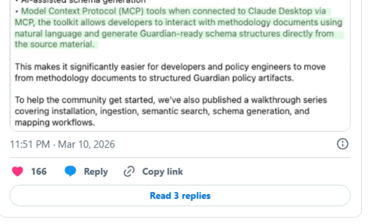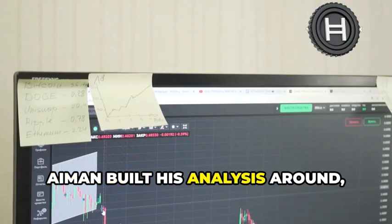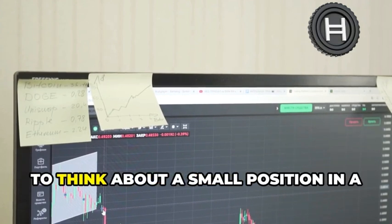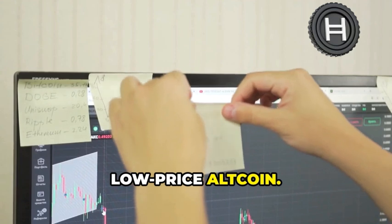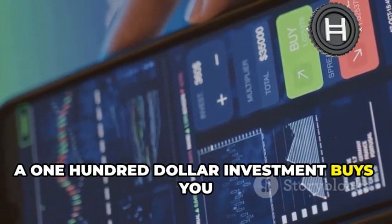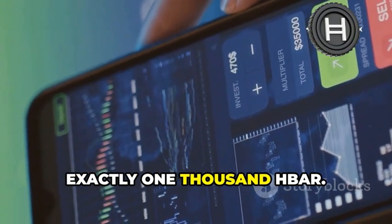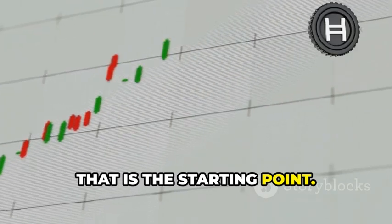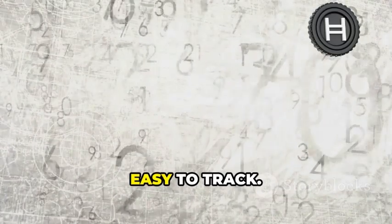Keep watching. Let's start with the framework Crypto A-Man built his analysis around because, honestly, it is genuinely one of the cleaner ways to think about a small position in a low-price altcoin. At an HBAR price near 10 cents, a $100 investment buys you exactly 1,000 HBAR. That is the starting point. Clean, round, easy to track.